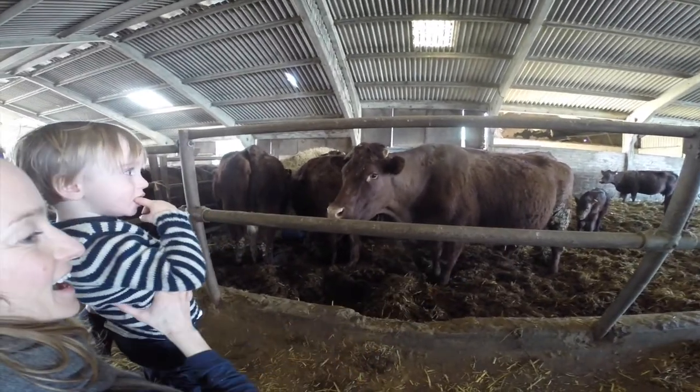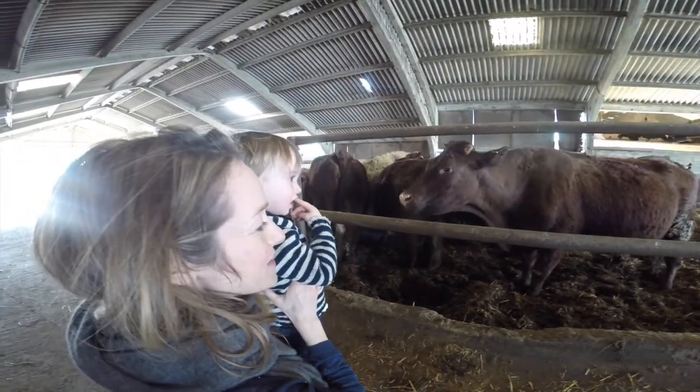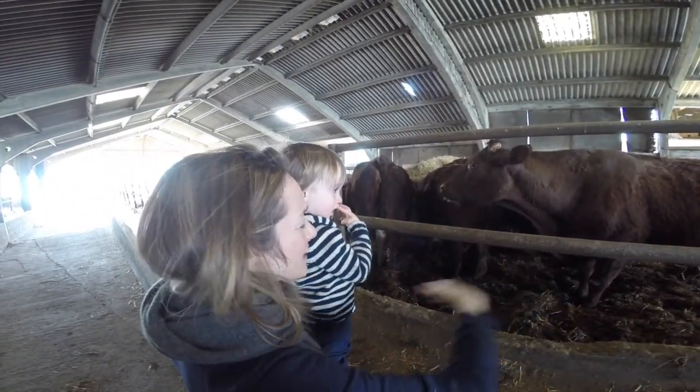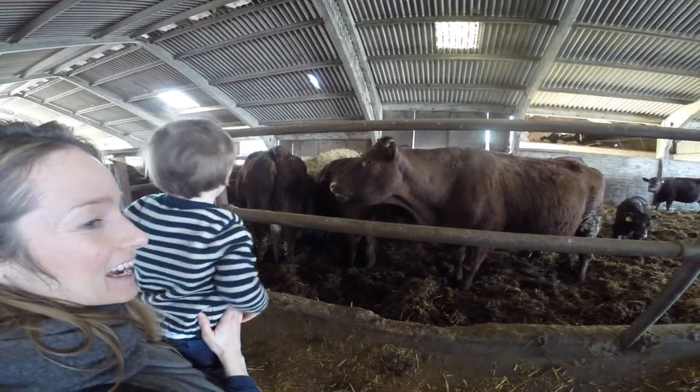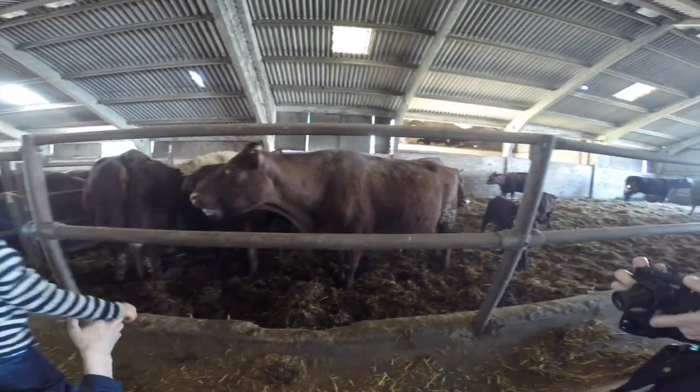There's the baby calves. Can you see the baby? Can you see them? They're so cute. Their little faces. They're lovely, aren't they? Yeah. There's another one. They're lovely.